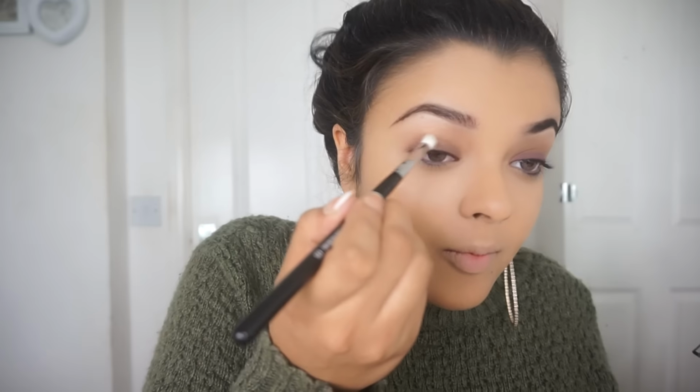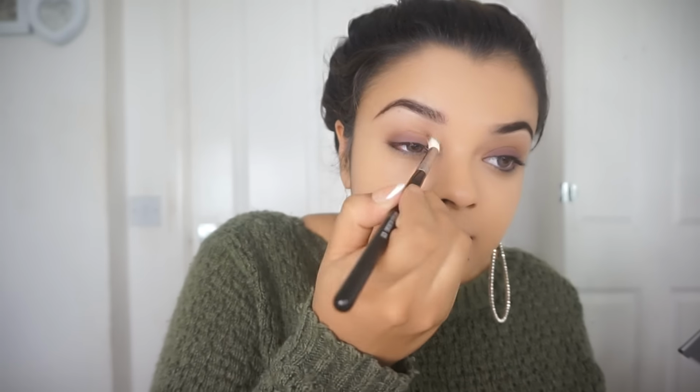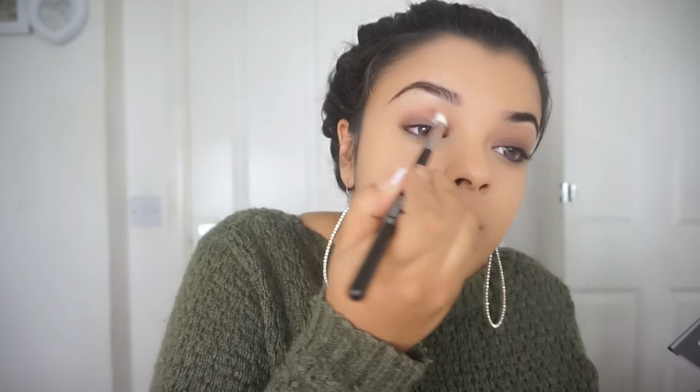I have been loving this palette. It includes all of his highlight and then his contour colours as well. So it's got sculpt in it and stuff like that. I bought it because I thought I'd be able to try out all of those products, and if I like any of them, I can go and buy them.